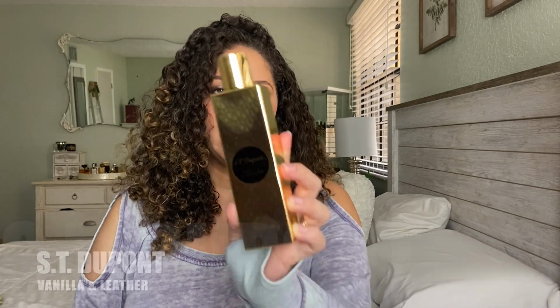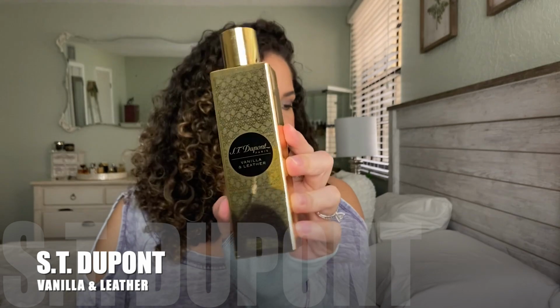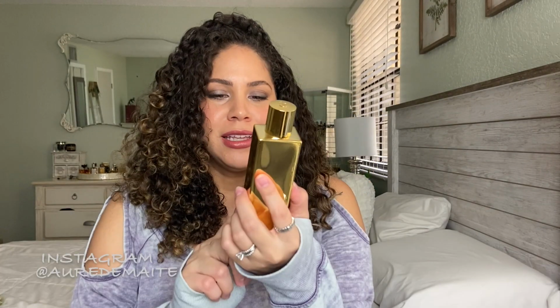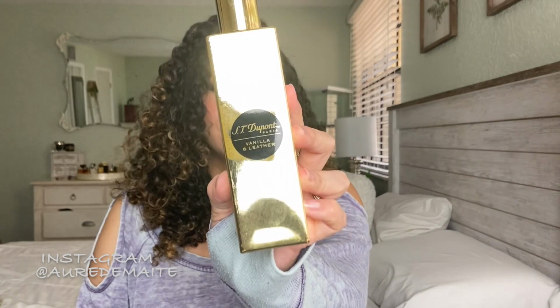Another super underrated, I believe this is a designer house, is St. Dupont. I think they do leather apparel, like leather jackets and stuff. This one is vanilla and leather. Now, I don't see it on FragranceNet anymore, but that's where I got it, and it was around the $50 mark. Beautiful fragrance. It's leather and kind of sweet vanilla.